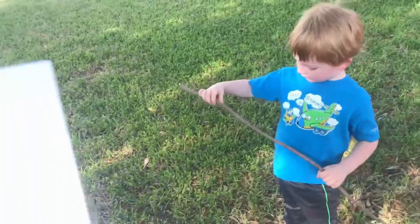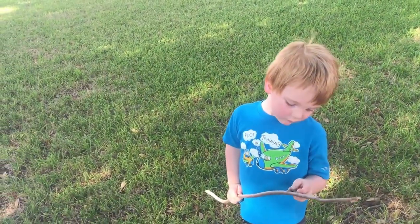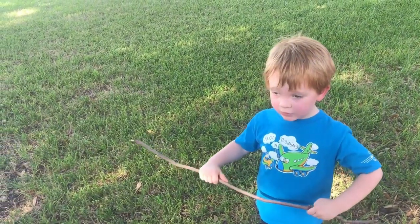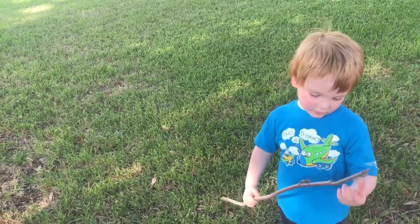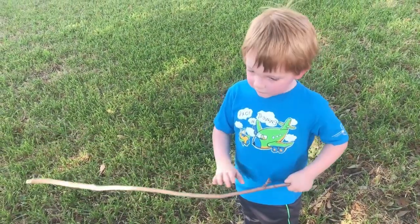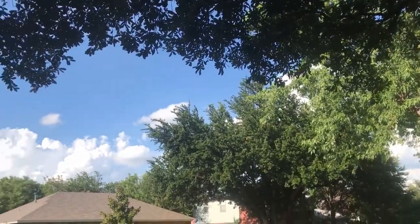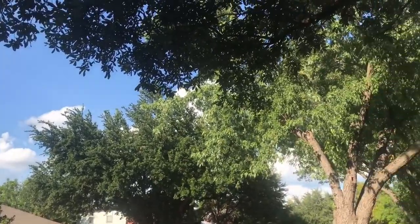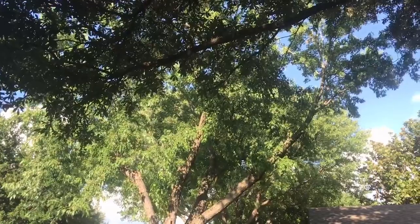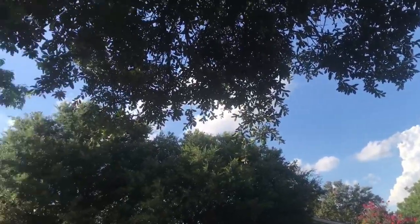Okay, we still need to find water, a bug, a butterfly, a fern, ant, and a bird. Birds shouldn't be that hard to find. Let's go look. James saw a bird up in the sky. I don't see it now. Where'd it go? Where's a butterfly?